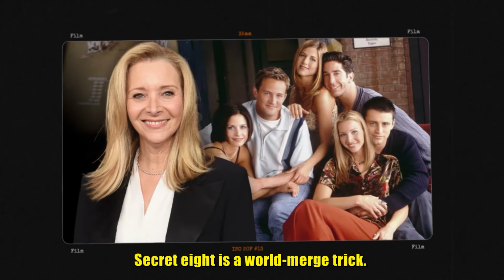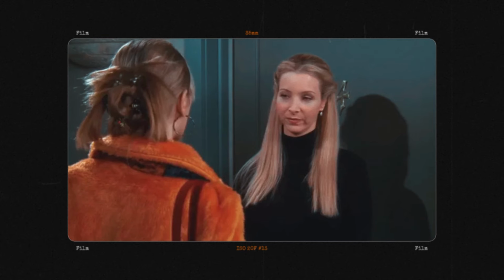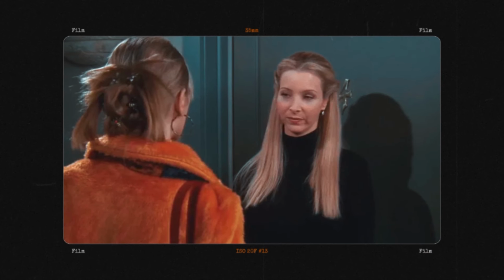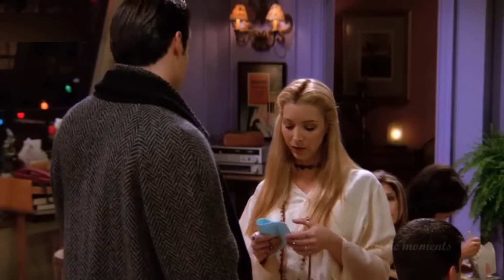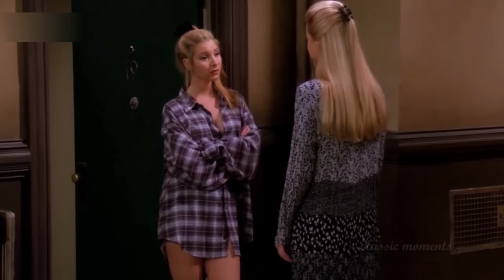Secret 8 is a world merge trick. Lisa Kudrow was already Ursula on another show. Instead of ignoring it or recasting, the writers created Phoebe's twin. It started as a legal and logistical cleanup. It turned into a cross-network wink that made the universe feel bigger. Notice how this one reveals the show's confidence.